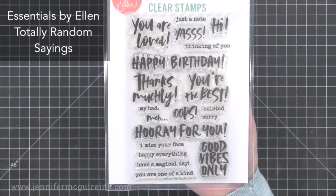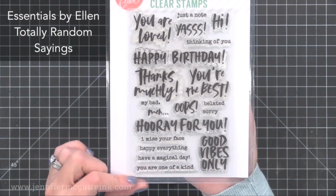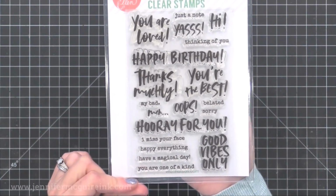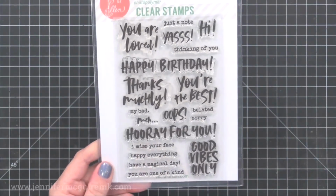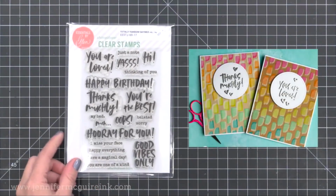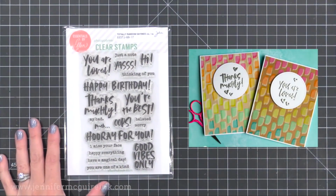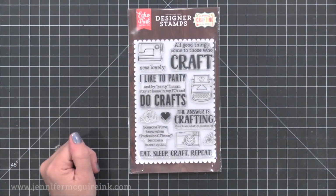The Essentials by Ellen Totally Random Sayings stamp set is a very unique one. There are some playful sentiments in the fun handwriting, but there are also these little sentiments on the bottom that say, I miss your face, happy everything, have a magical day, and you are one of a kind, that are perfect for stamping on the inside of cards or even on envelopes. I've used this one recently in a video and I just love the look of it.